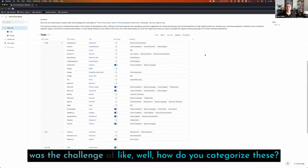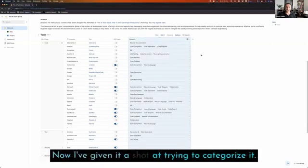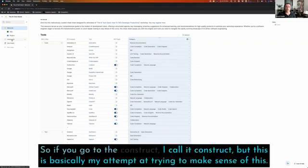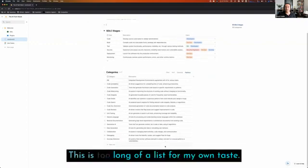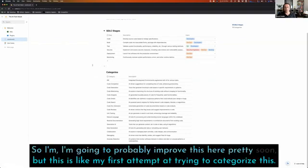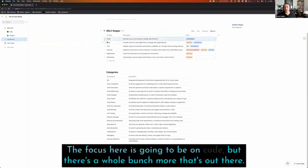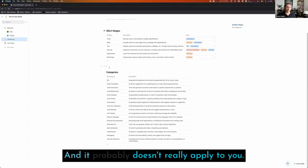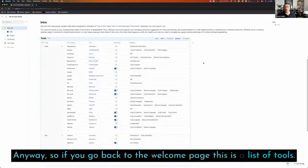But then there was the challenge of, well, how do you categorize these? Now, I've given it a shot at trying to categorize it. So if you go to the construct, I call it construct, but this is basically my attempt at trying to make sense of this. This is too long of a list for my own taste, so I'm going to probably improve this pretty soon, but this is my first attempt at categorizing this. I also broke it down by SDLC stages. The focus here is going to be on code, but there's a whole bunch more that's out there and it probably doesn't really apply to you. I think coding and testing are probably the most relevant for software engineers. Anyway, so if you go back to the welcome page, these are the list of tools.